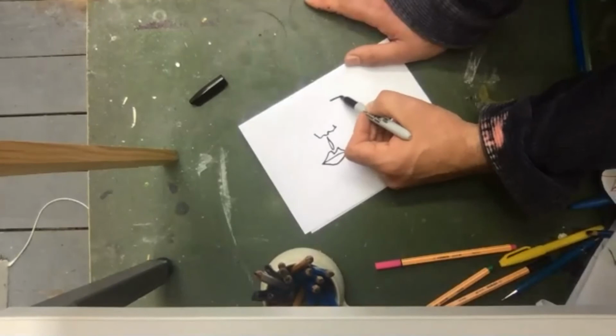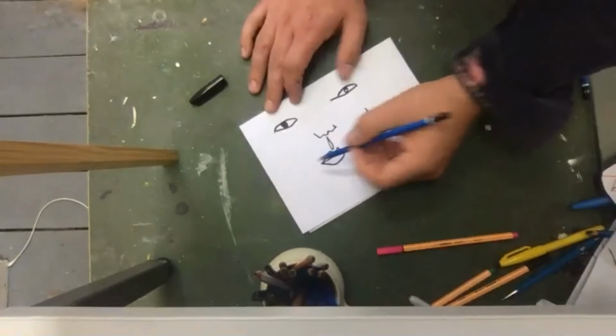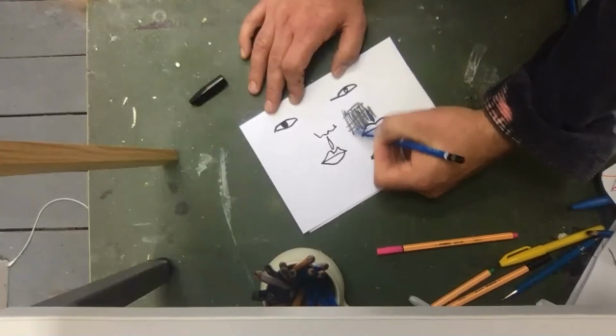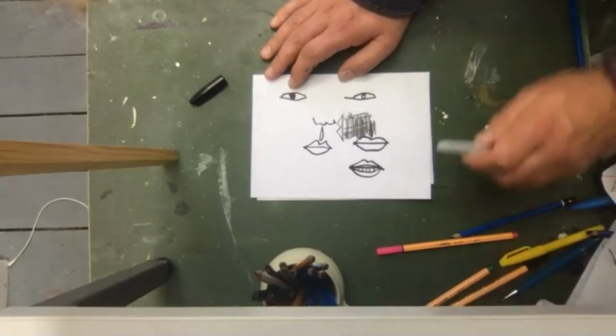But I really like outlines. Some people make pictures by putting color and whatnot up against itself, but I like the outlines. I suppose it's very graphic. But actually, look at those eyes and that nose. And it's not perfectly symmetrical.